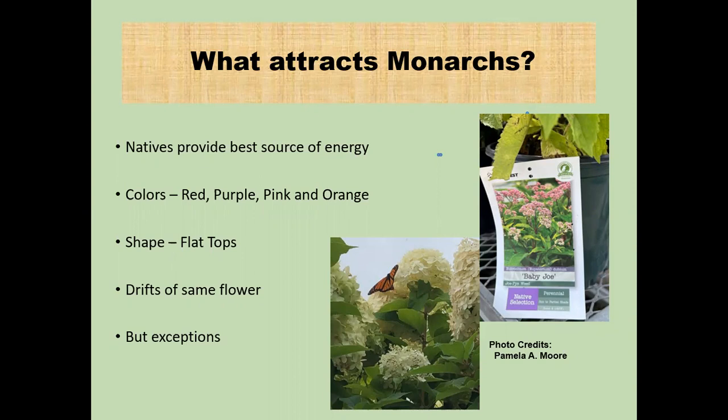But then if you look at the photo here with the monarch, there are exceptions. This monarch is very happy on a hydrangea, which is not native, which is not red, purple, pink, or orange, which does not have a flat top. And it's a sole plant in a mixed bed of annuals and perennials. So it doesn't mean that monarchs won't go to something that doesn't fit this criteria. It's just that they are more likely to.